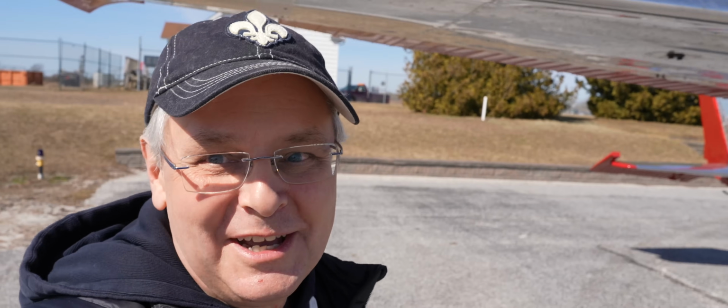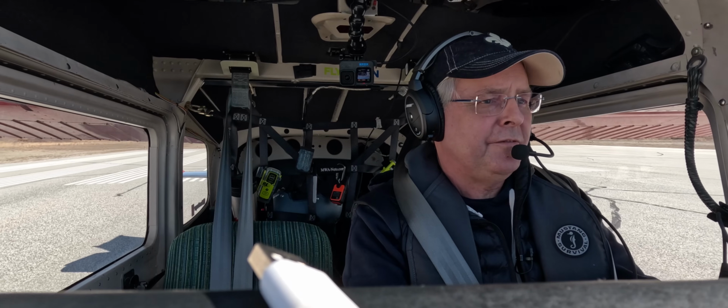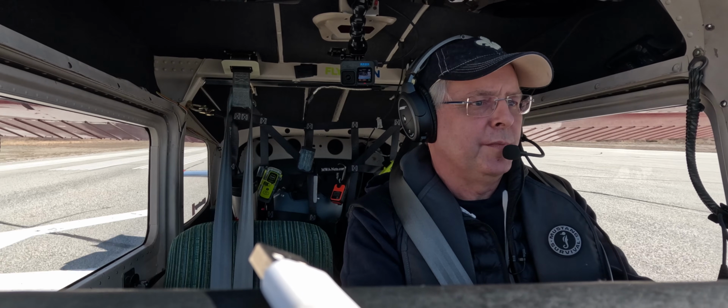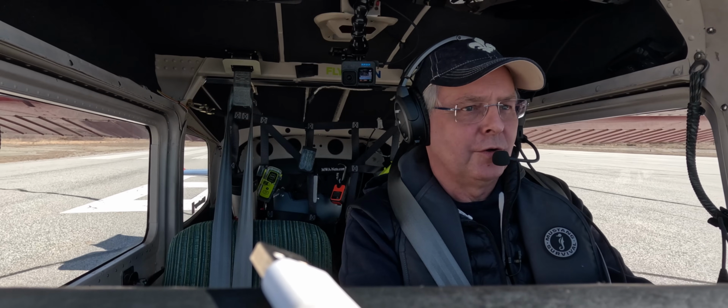Okay, so we're gonna load up Mike Victor Uniform and we're gonna head back to Oshawa. Gore Bay traffic, Foxtrot Mike Victor Uniform taking off runway 22, left turnout departing towards Tobermory, climbing to 7,500, Mike Victor Uniform, Gore Bay traffic.